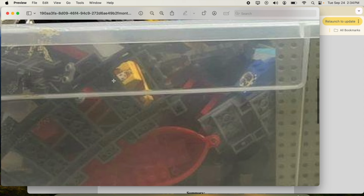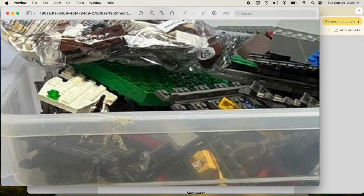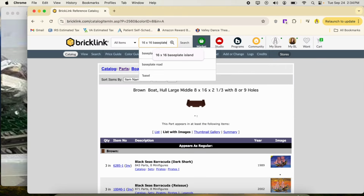I can see Ronald McDonald here, so that's late 90s, I feel like, for those toys, so that's probably an approximate ballpark there. We have this great pirate base plate here. Again, sorry about my terrible typing.